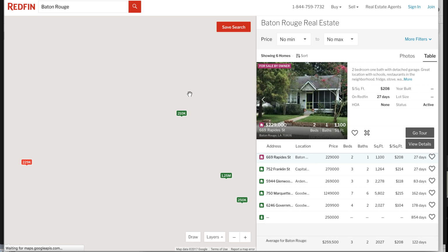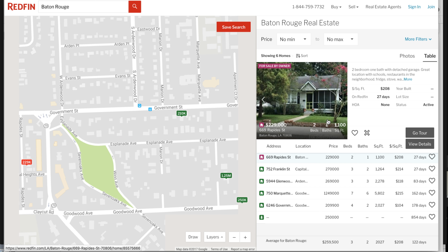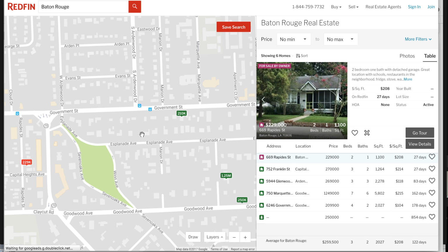My internet's running really slow. I'm actually doing this from my hotspot while I'm in the car running around today. So here's my map, and then here's, make sure I click on Table. It shows me a table view of all of the comps that it shows on the map. We're actually located here on this Government Street. It's not pulling it up on here because it's showing it as off-market right now. Off-market, but it's here at 6134 Government Street, and that's right around here on the map.